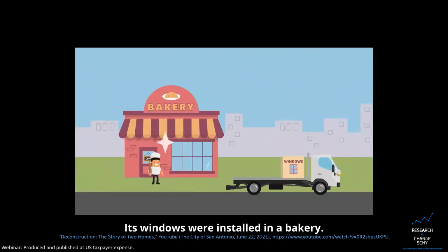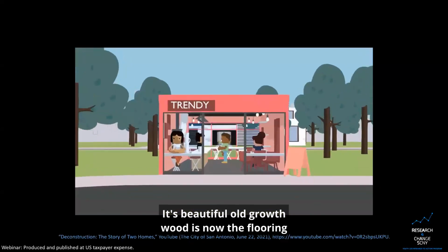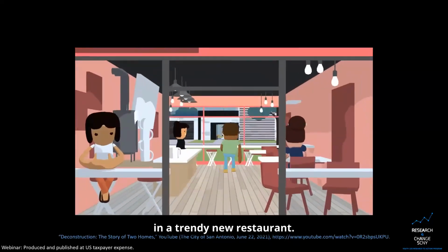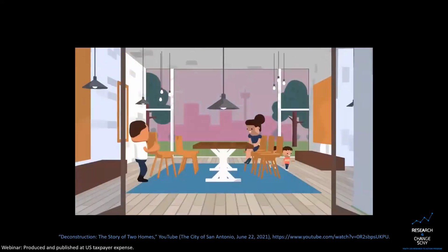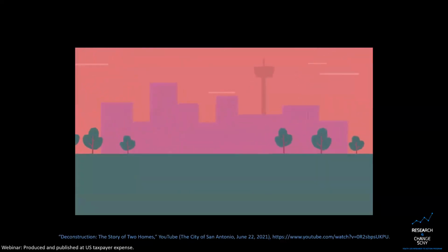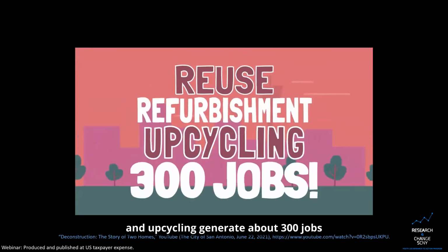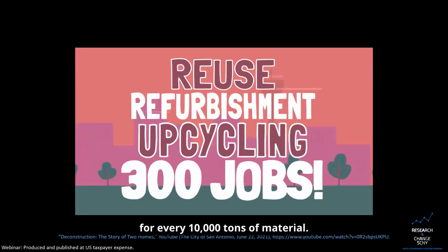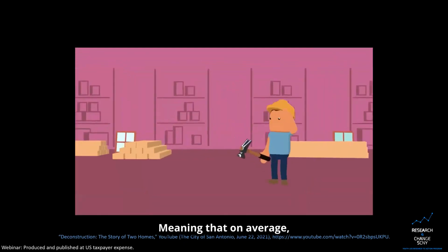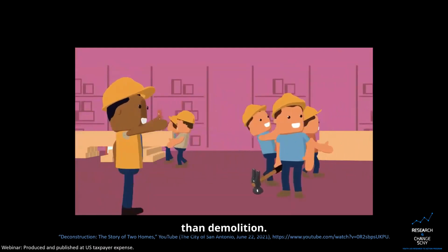Its windows were installed in a bakery. Its beautiful old-growth wood is now the flooring in a trendy new restaurant. And with a fresh coat of paint, its front door is now the top of a family's dining room table. It's estimated that reuse, refurbishment, and upcycling generate about 300 jobs for every 10,000 tons of material, meaning that, on average, deconstruction employs 6 times more people than demolition.